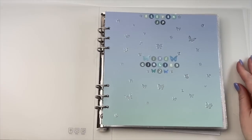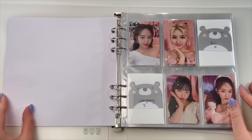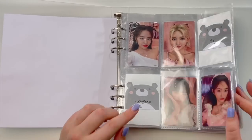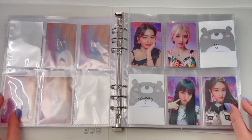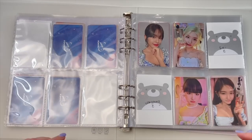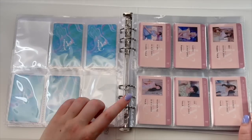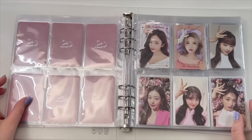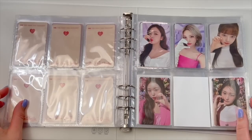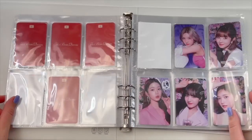The second IVE binder starts with 11 Japan. So I'm still working on 11 Japan. I recently completed Ray's set, but I don't have all of Wonyoung's cards yet. I did kind of put this collection aside a little bit when they made their Korean comeback, but I'm working on it. And then I also collected the IDs for this. And then I have some of their cards from their first fan con. Still working on finishing these photo card sets.